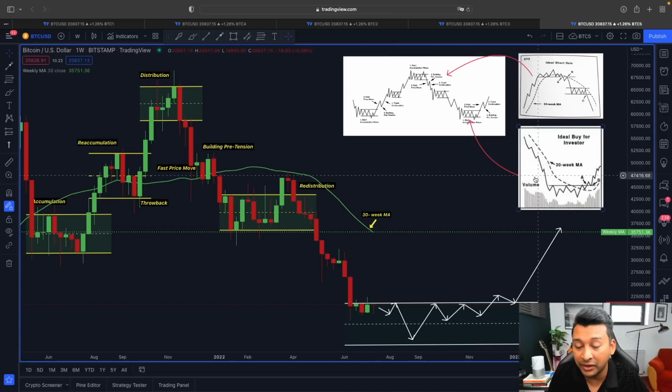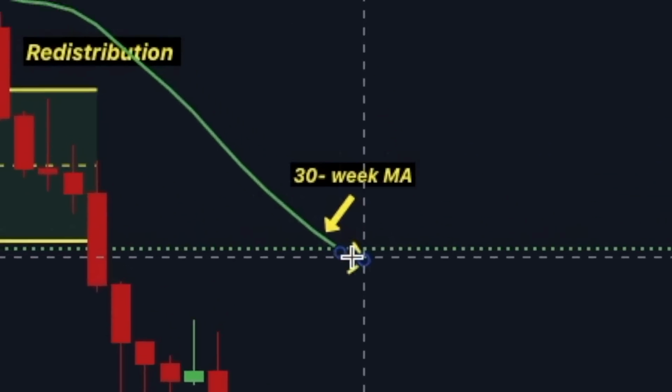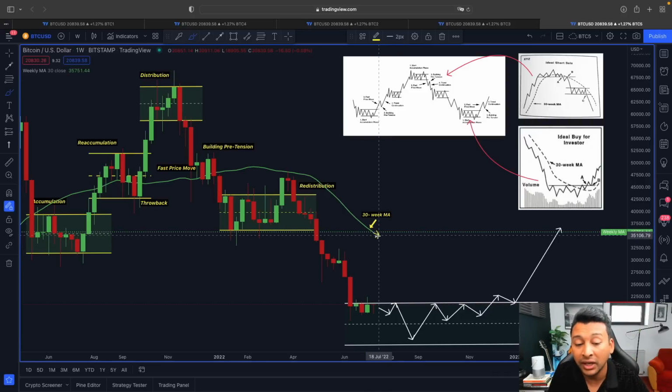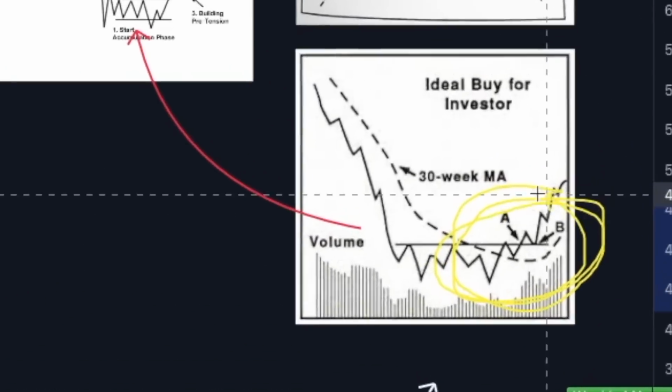And according to the Stan Weinstein, we do need an accumulation phase, you can see here, right, around this bottom area, but we also have to overcome some key level of resistance, and in that case this key level of resistance is going to be the 30-week moving average, because if the price of Bitcoin is going to be above this 30-week moving average, break out of this consolidation phase, only then, you can see, only then we are going to get this buying opportunity.